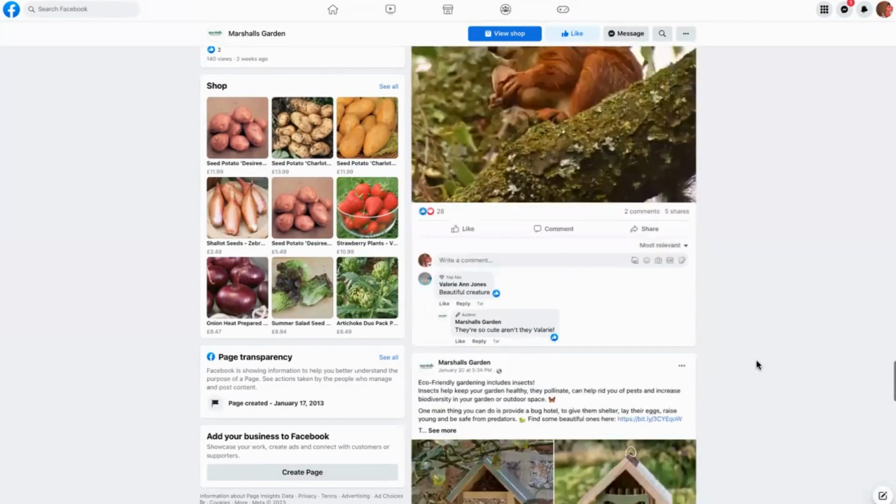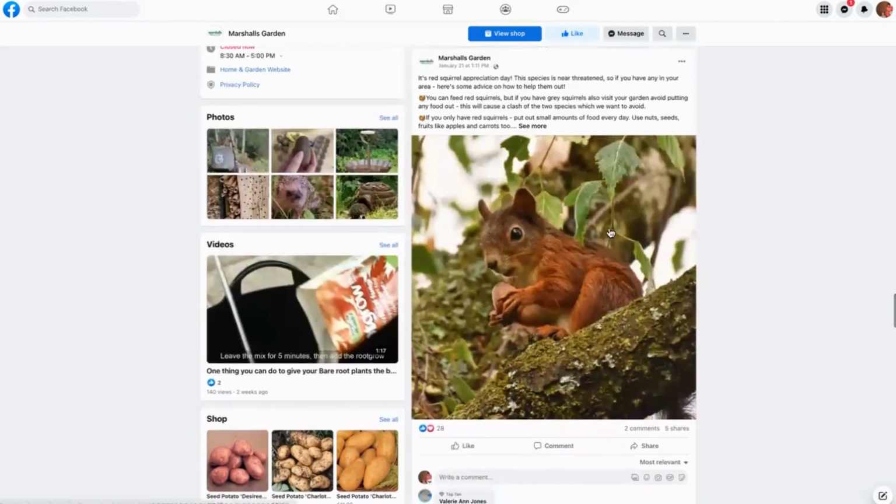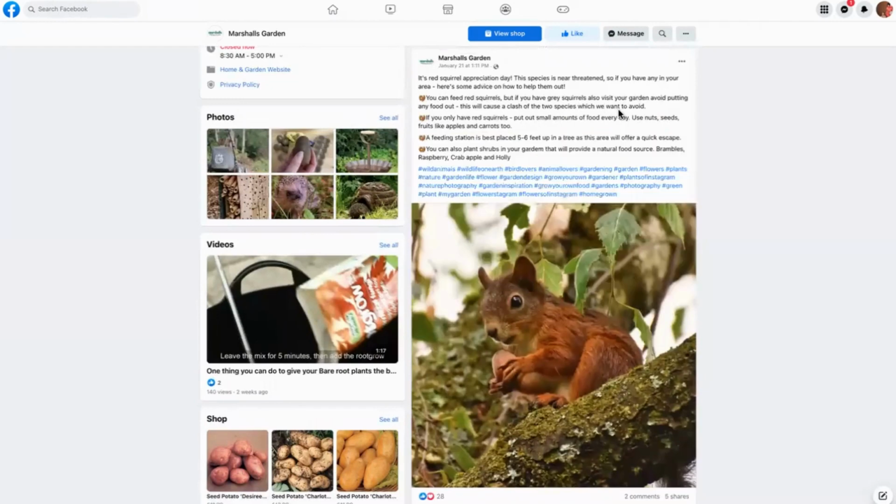And what I love is that whilst they post quite a lot of the little things that you can do, like little bug hotels and things like that, what I love is this post here, because what they've done is they have seen an opportunity. So it was National Red Squirrel Appreciation Day, which is a national campaign. And then what they've done is they've said that the species is near threatened. So if you've got any in your area, here's some advice on how to help them out. So they've given some top tips on what you can do to help if you see a little red squirrel out, and obviously protect them in nature.